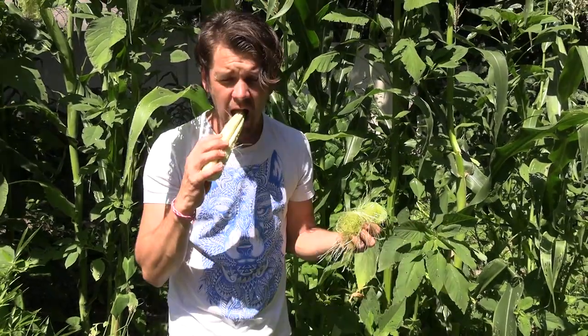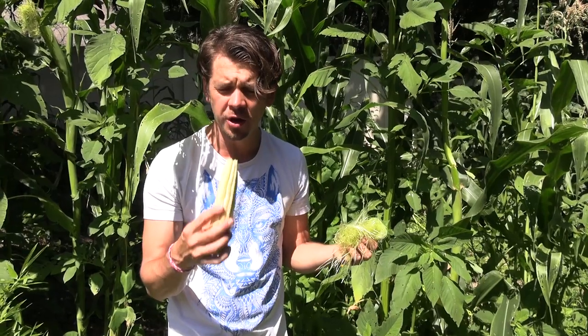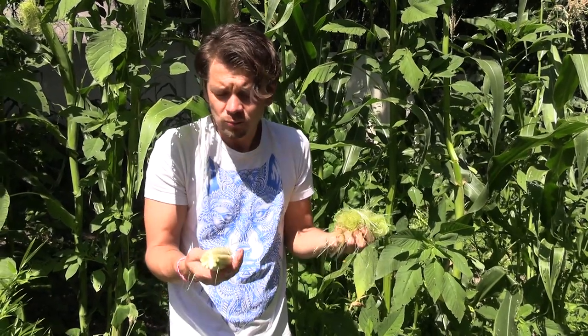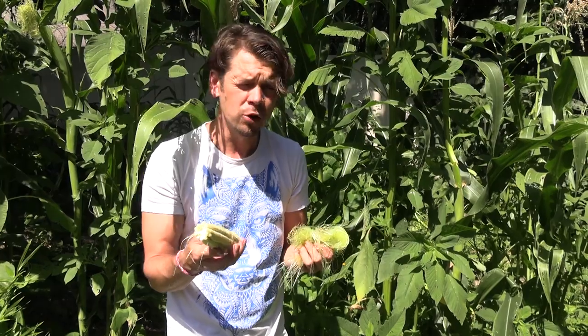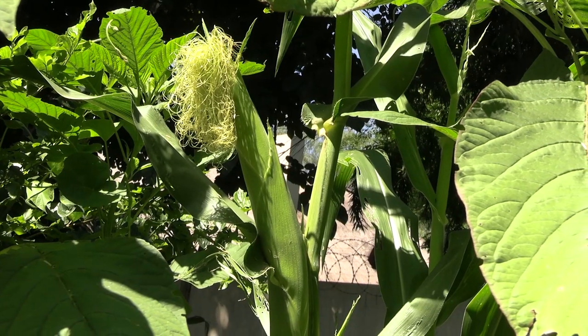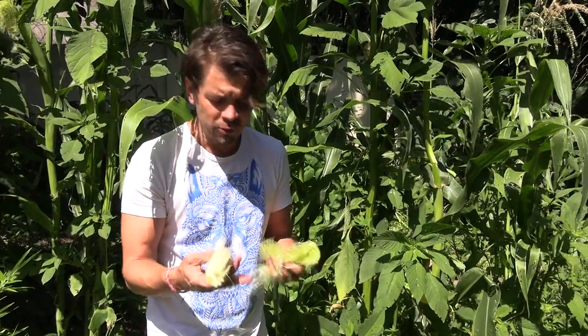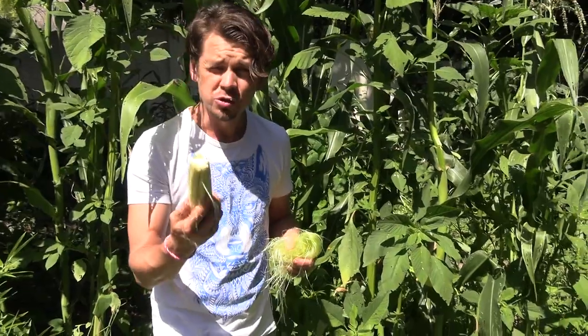But like this, it's still young enough to eat the whole thing. It's phenomenal. Why would you want to let it grow full size? It's so tasty. Yeah, sure, leave one or two that you can plant back in so you have your own seeds. But you get so much more because you're eating the cob inside. It's really soft.